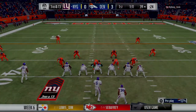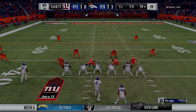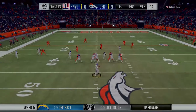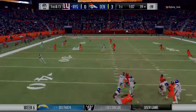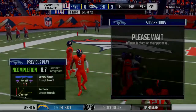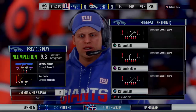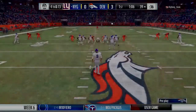Here we go. Blue landing! From the gun, Webb. And that is incomplete. Well, this secondary has done such a good job of frustrating these receivers tonight. Another example right there on the deep ball.